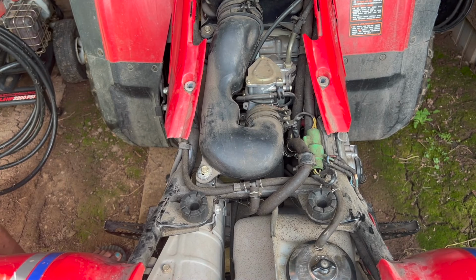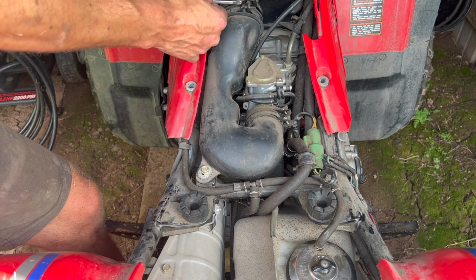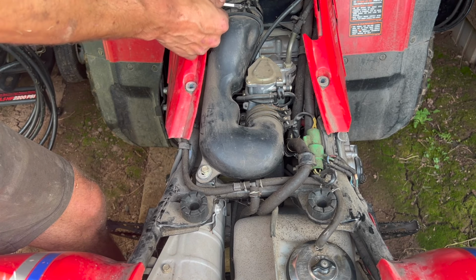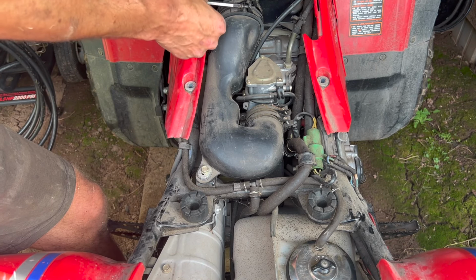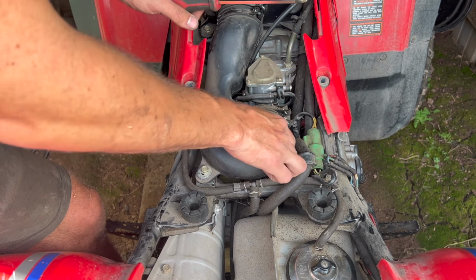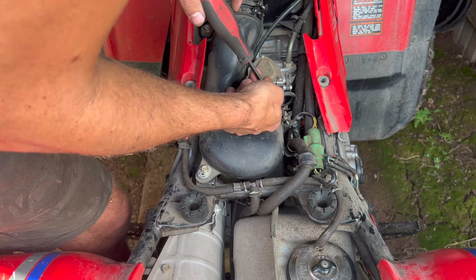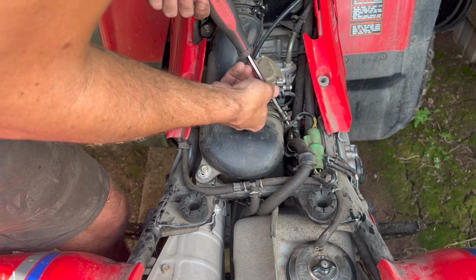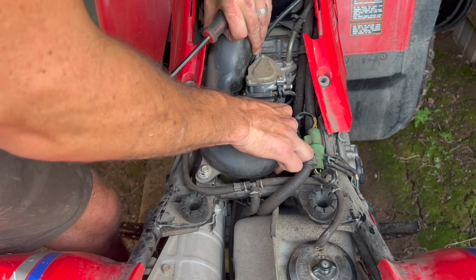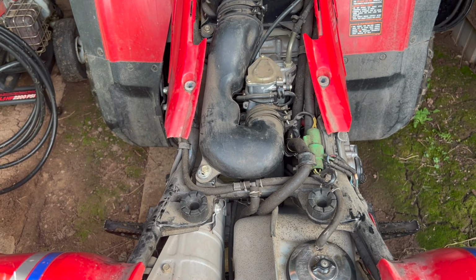I told the guy too, I want to do a full... I don't want to say rebuild or restoration because it's not in that bad a shape. It's like, this thing is nice enough to warrant at least doing a carb rebuild. And we got a bolt there holding it there.